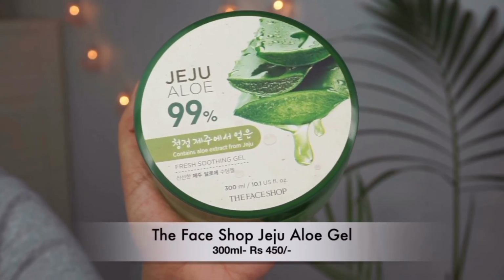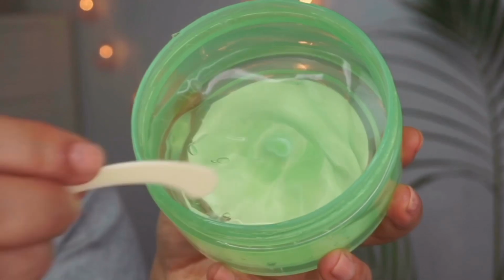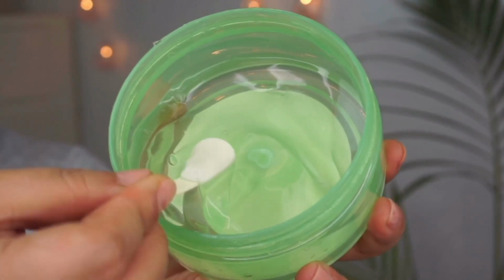So the first product I have here is the Aloe Vera Gel by The Face Shop, and I always recommend anyone with oily skin to try out products that are gel based, because gel based means they are not oil based. They are oil free most of the time, because you already have natural oils on your face, so you don't need to add extra oils. But gel based products do have a lot of hydrating properties in them.